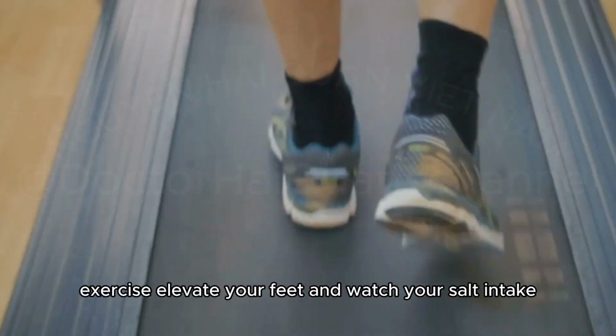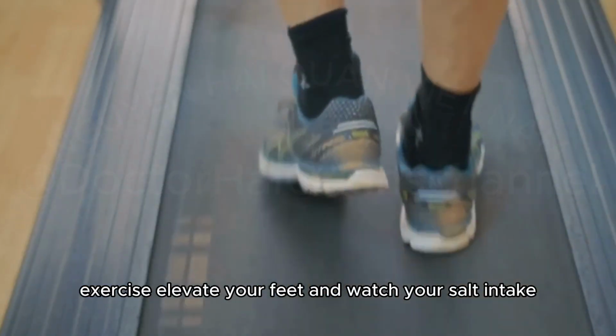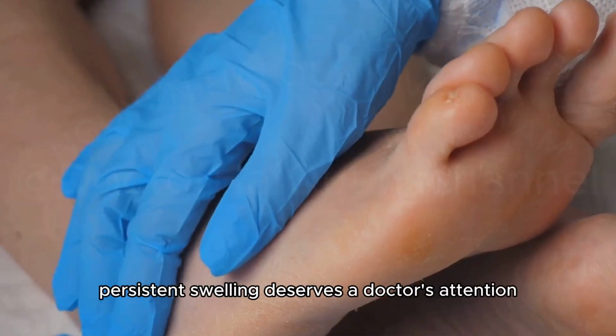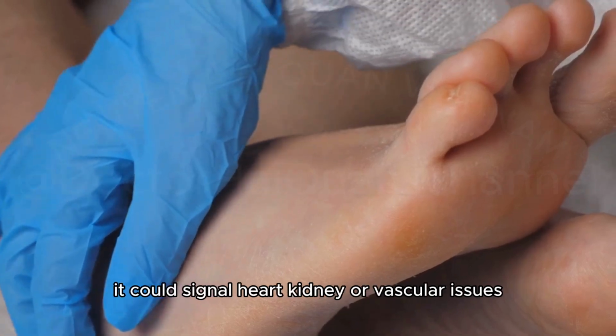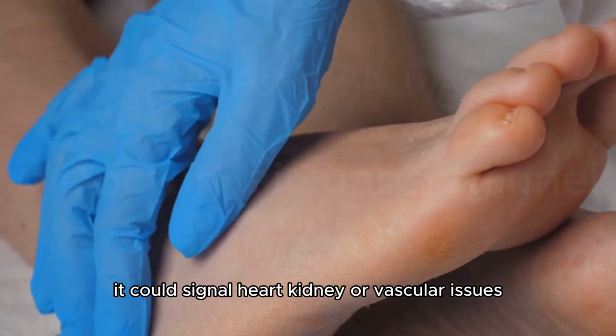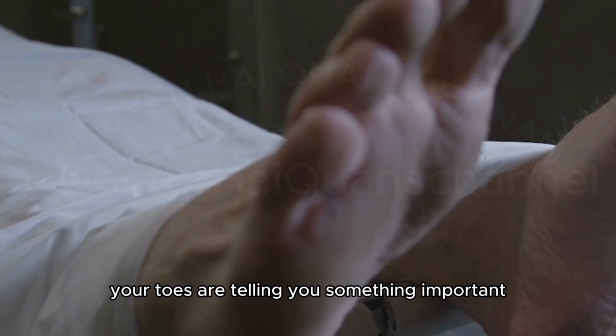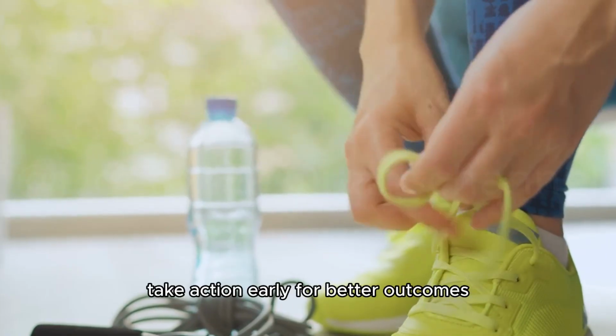For chronic swelling, exercise, elevate your feet, and watch your salt intake. Manage gout by limiting high purine foods. Persistent swelling deserves a doctor's attention. It could signal heart, kidney, or vascular issues. Don't ignore swelling. Your toes are telling you something important. Take action early for better outcomes. Now let's talk about white toenails.